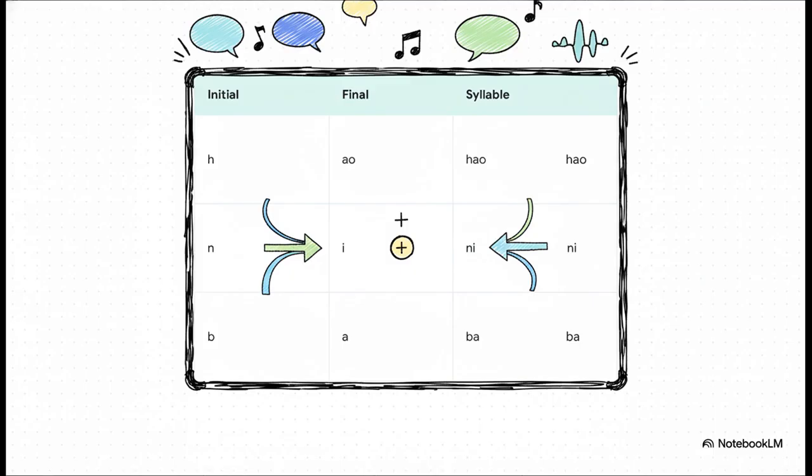We take the initial h, we add the final ao, and we get the syllable hao. We take the initial n, we add the final i, and we get ni. And one more. We take the initial b, add the final a, and we get ba. See? It's just a matter of combining two sounds that you now know how to make on their own.